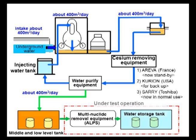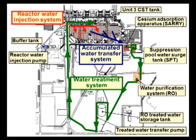This is a circulation water cooling system, which was installed to recycle the water injected into the reactors to cool them down. After the accumulated water is collected from the basements of the buildings, radioactive materials and salt are removed through this system. This line was shortened from 4 kilometers to 3 kilometers in July 2013 by replacing the injection water tank from the buffer tank to the Unit 3 CST tank, which is located nearer to the reactor buildings.